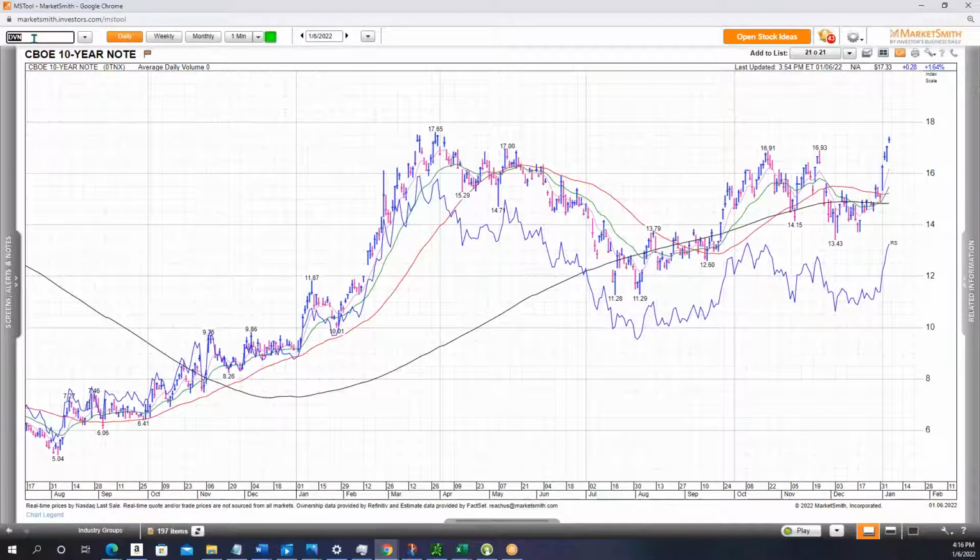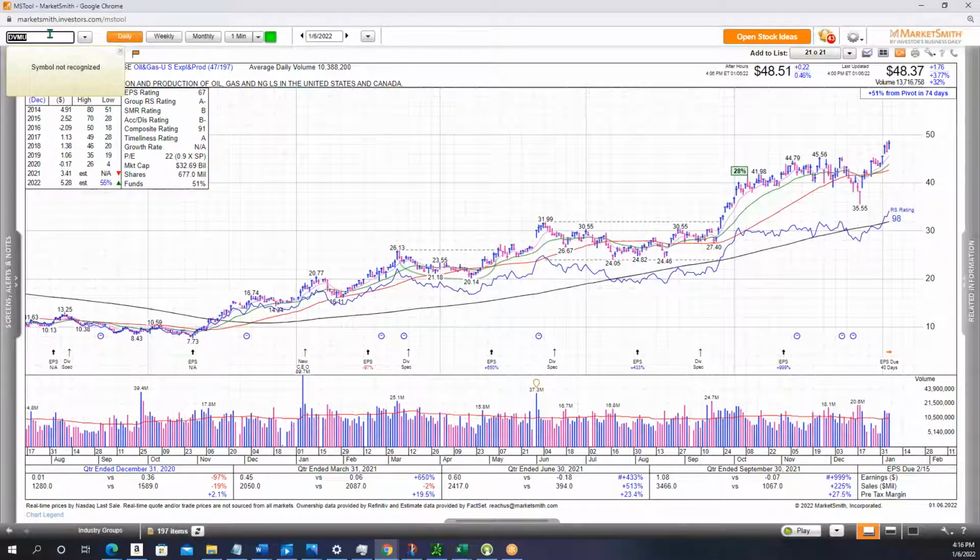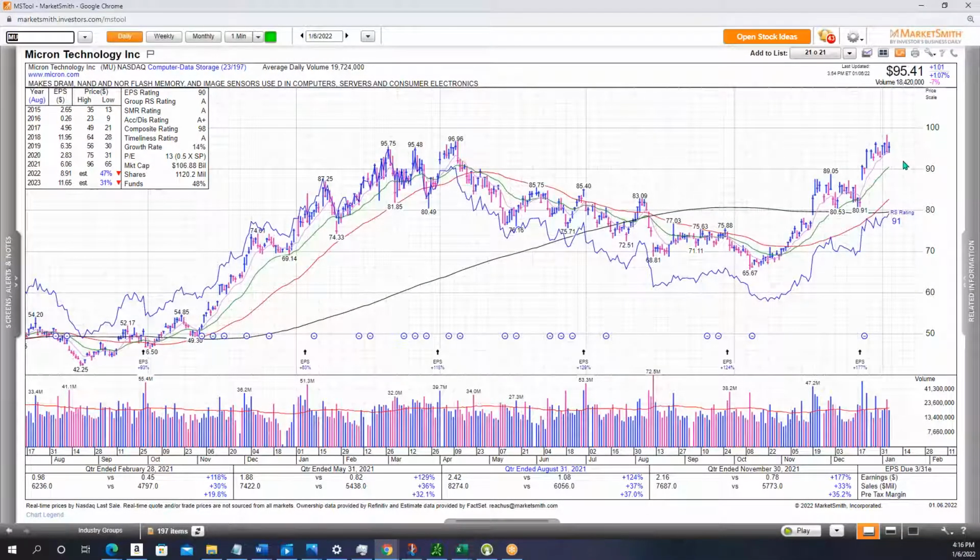So let's go through a few trades we made today. We actually took profits on all our remaining individual stocks. The first being DVN, an oil stock that had a really nice move. We took profits here, sold the remainder of that position. Same story with Micron. We took Micron off the board. Took this one off the board as well, just taking some profits as the market was continuing to act unhealthy today in a lot of ways.